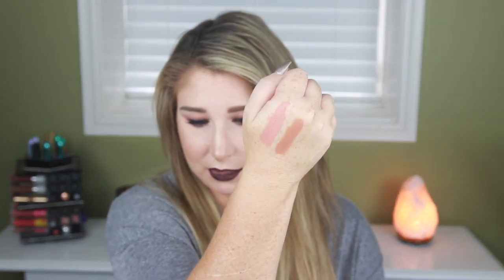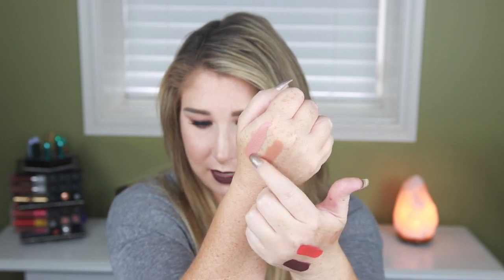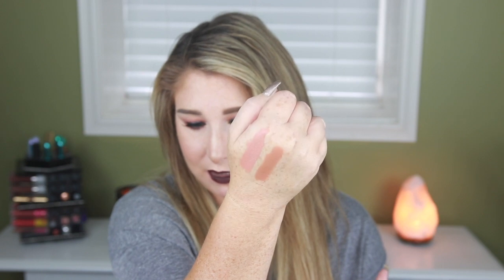But if you are fair, this might pull too orange on you, so you definitely need a darker skin tone or a spray tan. That is More Creamer Please, and that is No Shade. They are both really pretty, and I can get away with wearing both of these depending on if I am self-tanned or not. So I love these. All right, so that is the end of my review and final thoughts.